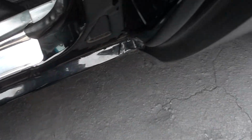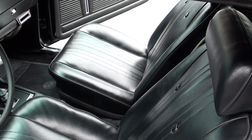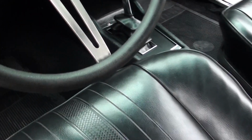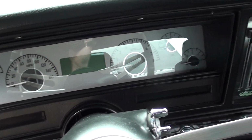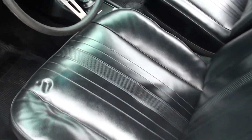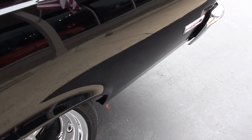How clean the bottom of those doors are. New carpet, new sill plates. It's a little wear mark in the seat. Those are probably the original bucket seats. Bucket seats, console. It's got the Hurst shifter, sports steering wheel. Headliner's nice. It's got the Dakota VTX gauge cluster in it, aftermarket Pioneer radio. It's got the vintage AC controls in there. I believe it's Flowmaster dual exhaust.